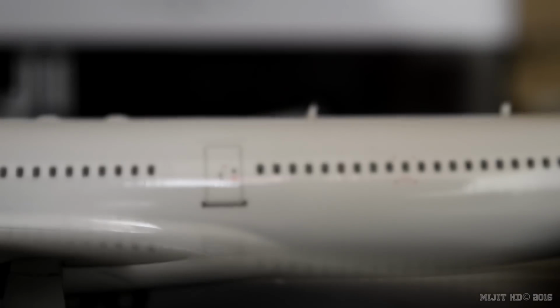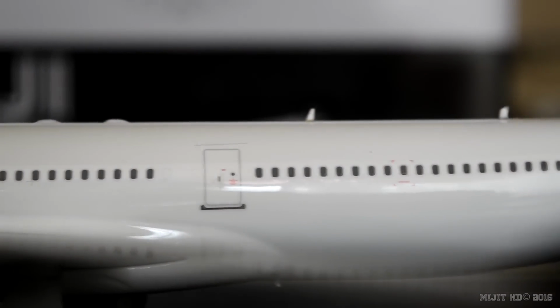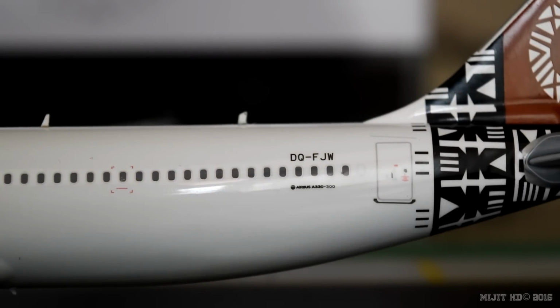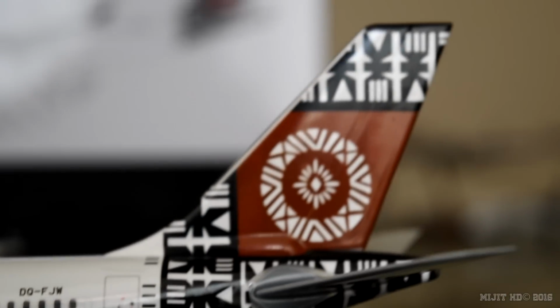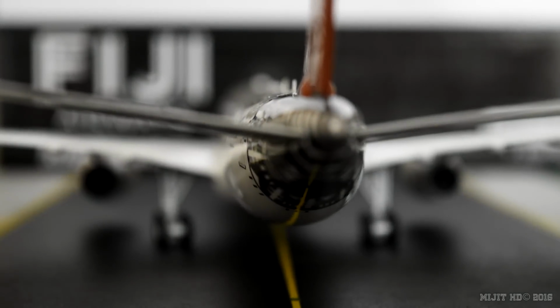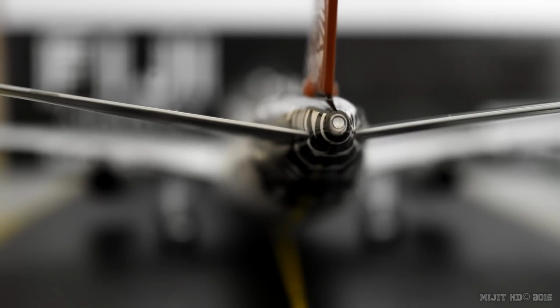Back onto the fuselage. Come to the registration number, DQ-FJW or Delta Quebec Foxtrot Juliet Whiskey, A330-300, and then on the tail we see their logo. Now to the APU. The APU looks very good.